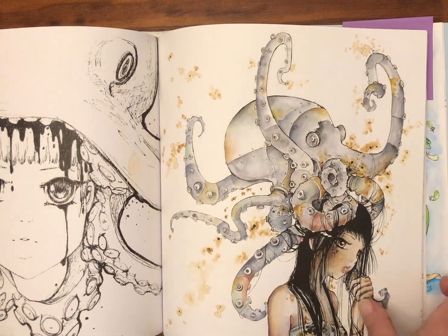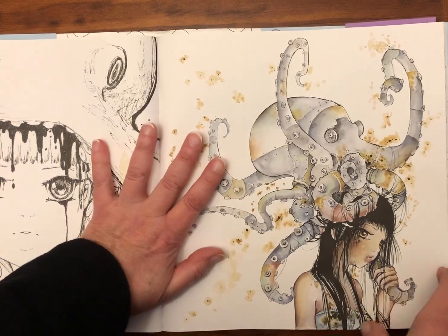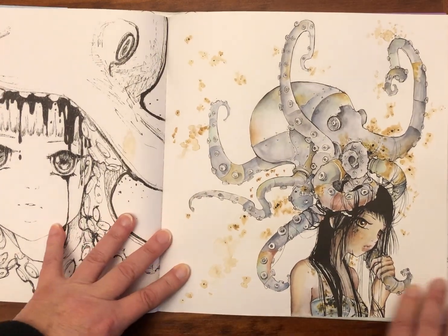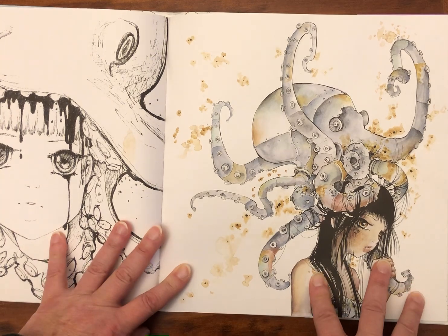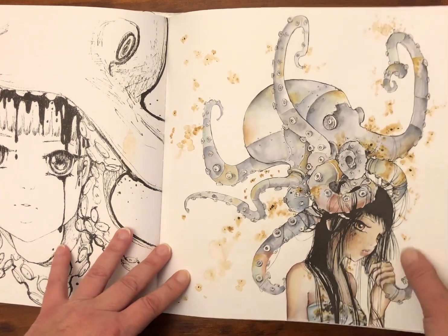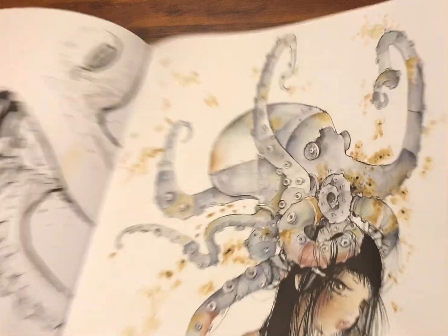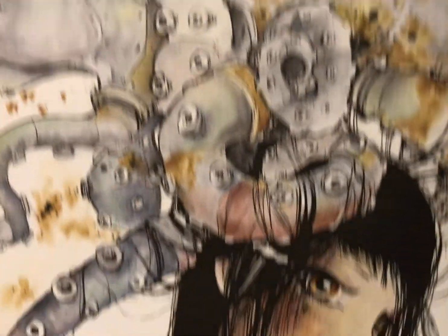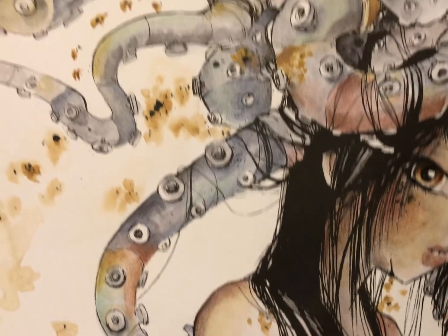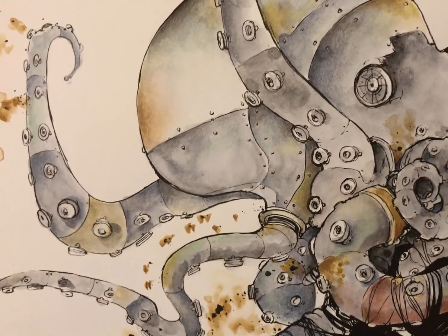This one is Derwent Inktense with Crayola pencils, and very, very simply done, this one. It was pretty much the Derwent Inktense everywhere, and then at the end I just used a little bit of coloured pencil just to come in and deepen some colour and put a little bit of detail in. Very, very muted palette.